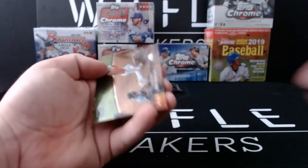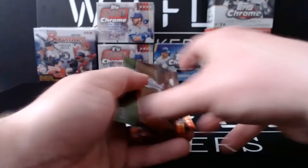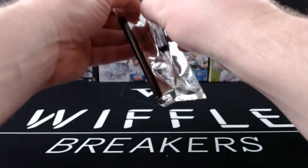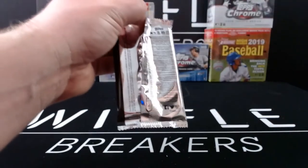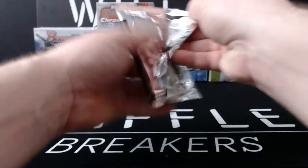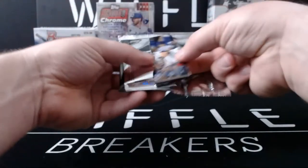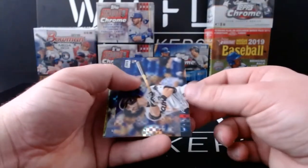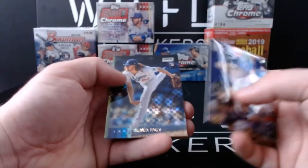Trey Mancini and Jalen Davis. I am still Juan Soto-less. I have not pulled a single Juan Soto base card, and I want it real bad. I really want it in the X-Factor version, so Josh, good luck. This is the time. John Birdie. He just got recalled. Dustin May.